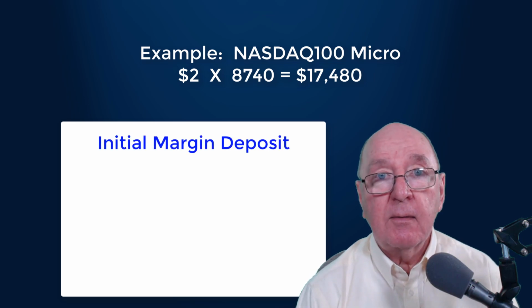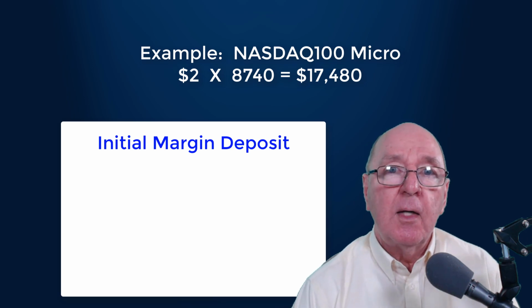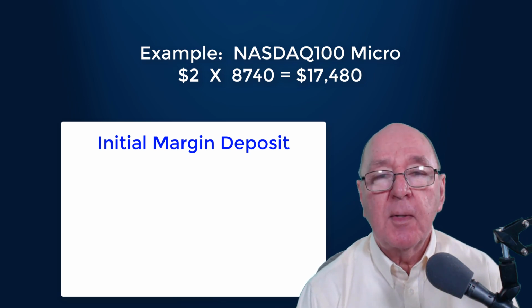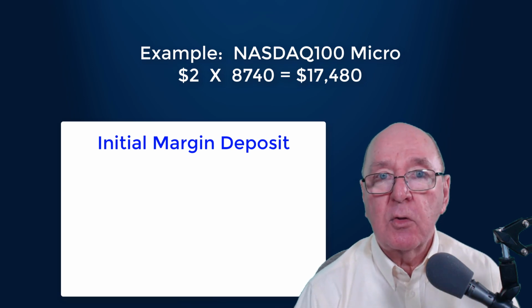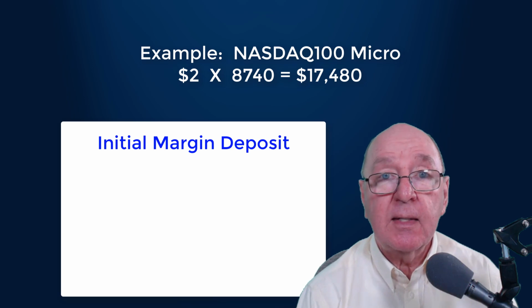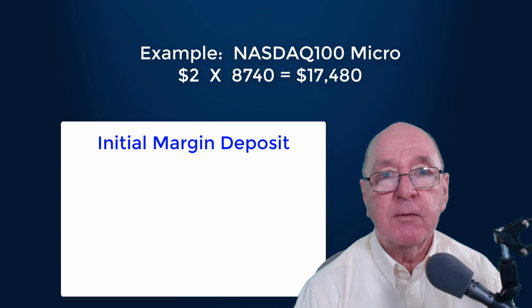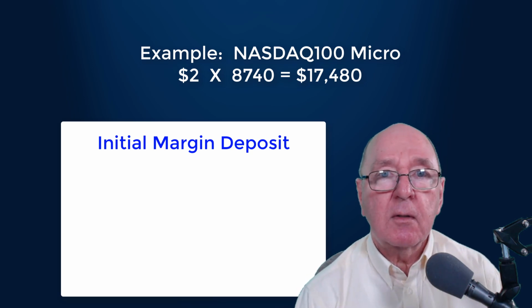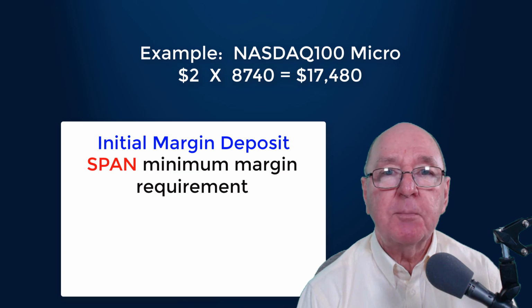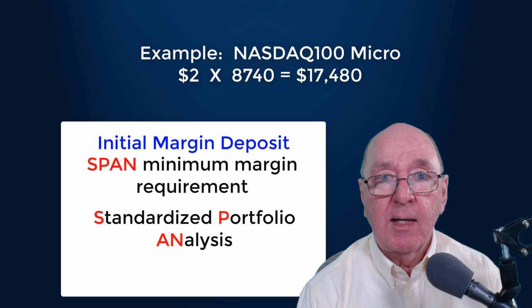Now I'm going to talk to you about a very important number, the amount of good faith money you need in your account on deposit before you can make a trade in a commodity futures transaction. Now, this is called the initial minimum margin requirement. And each futures contract, corn or gold or oil or everything, they have different initial margin requirements because they have different values. And it's computed by an algorithm called SPAN minimum margin. SPAN stands for Standardized Portfolio Analysis.